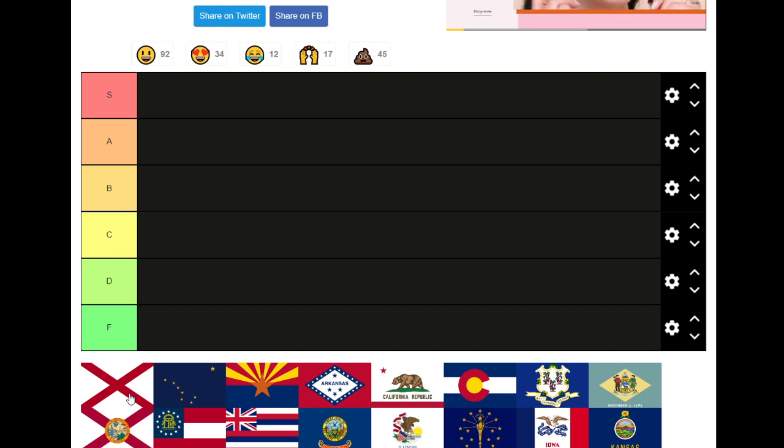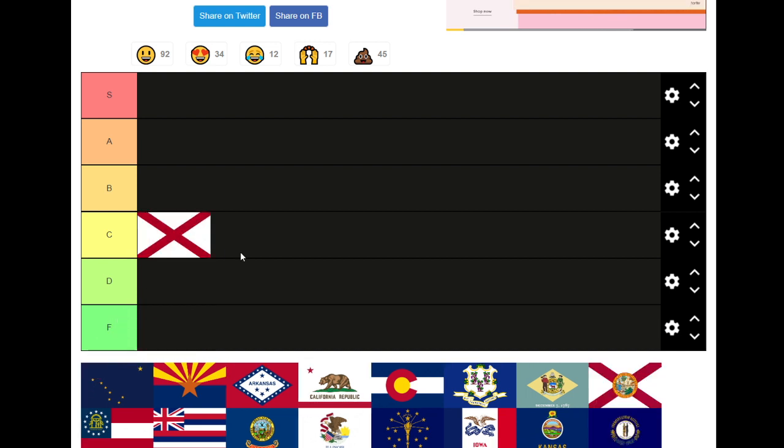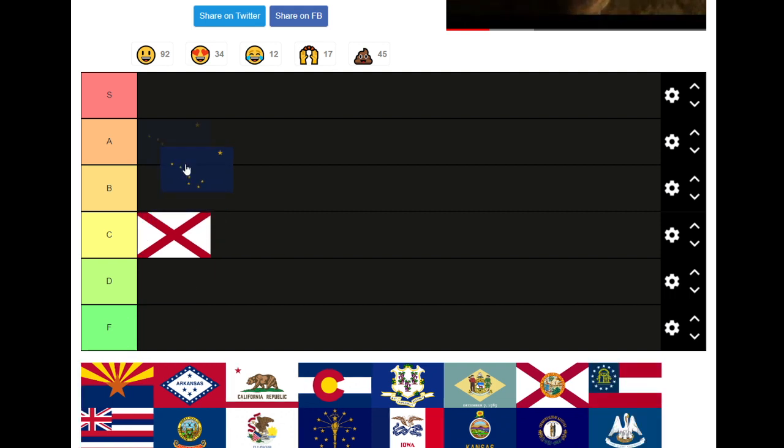Alabama. Really average. Now it's debatable if this is inspired by the Confederate flag or by the Spanish Empire flag. I could see it being either or, but it's just kind of average. C tier. Alaska. It's okay. I like that it isn't just a blue background with a seal on it. It's a blue background with stars on it instead, which isn't all that much better, but at least it's something.